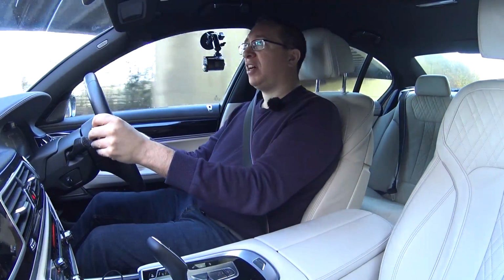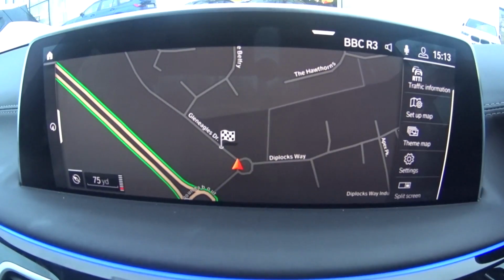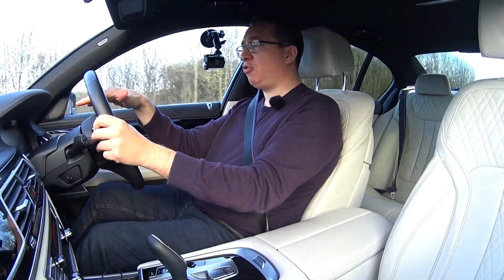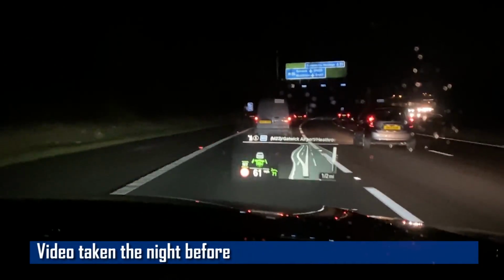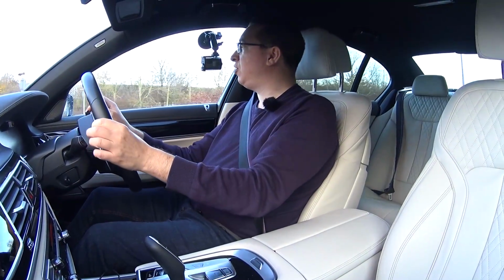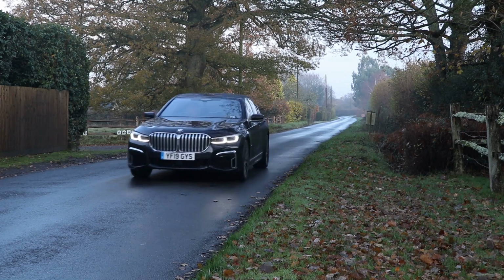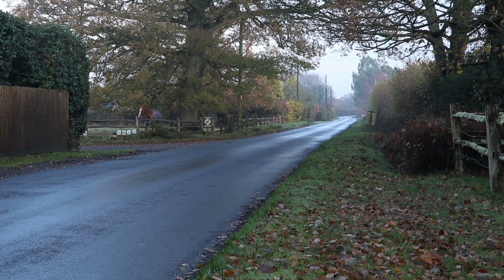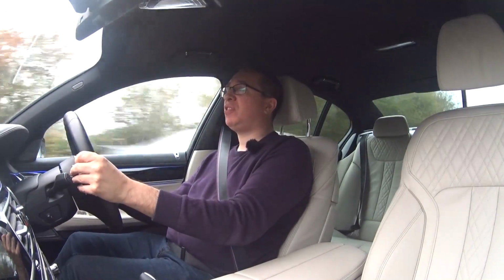Now I've set our destination, I get the large map over on the main infotainment system. I've got another map on the instrument cluster in front of me, and then yet another one on the head-up display. The head-up display one is the one I use all of the time. So BMW have done a very good job in terms of comfort and luxury and gadgets in this 2027 7 Series.